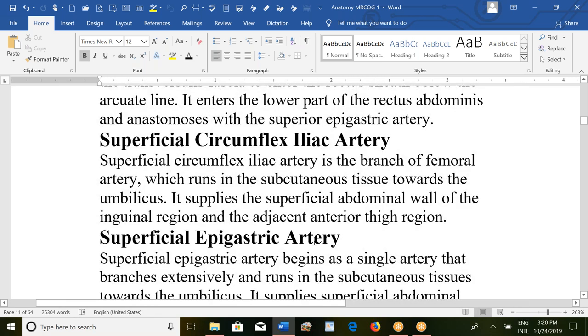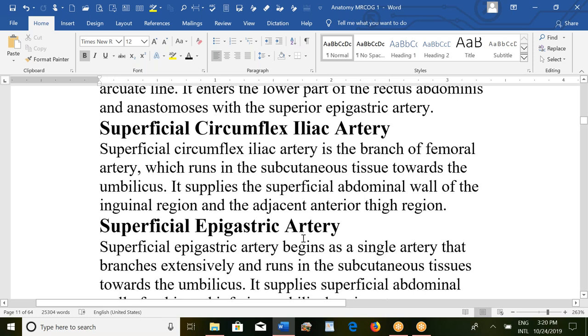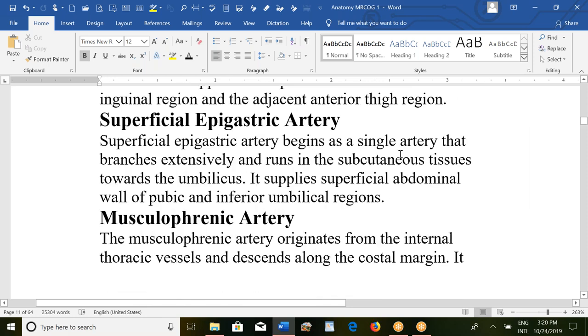Superficial circumflex artery. It is the branch of the femoral artery which runs in the subcutaneous tissue towards the umbilicus. It supplies the superficial abdominal wall of the inguinal region and the adjacent anterior thigh region. Superficial epigastric artery. It begins as a single artery that branches extensively and runs in the subcutaneous tissues towards the umbilicus. It supplies the superficial abdominal wall of pubic and inferior umbilical regions.